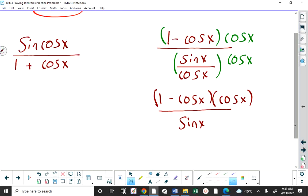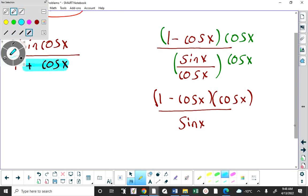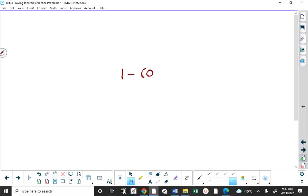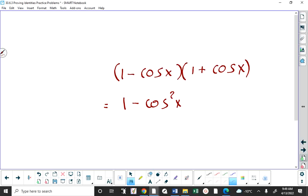Now, how are we going to make this work? The key, and this is going to be a little bit of a complicated thing to think about, is recognizing that these two things which I'm going to highlight are conjugates, and if we multiplied them together, which we can't because you can't cross the equal sign in a proof, you have to work on both sides separately. If you multiply those two conjugates together, what you get is 1 minus cos squared of x, which is sine squared of x.